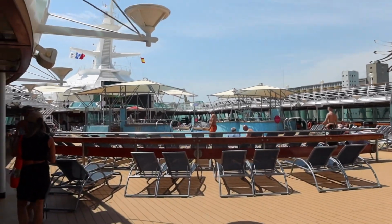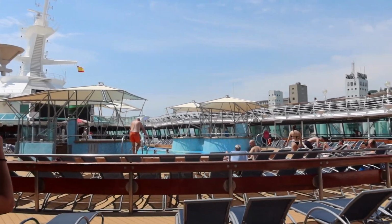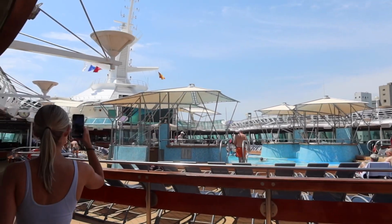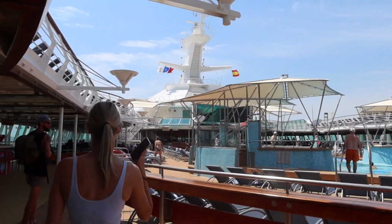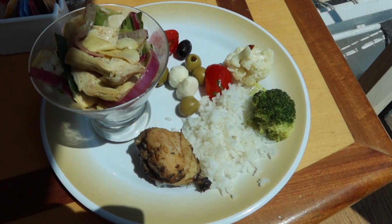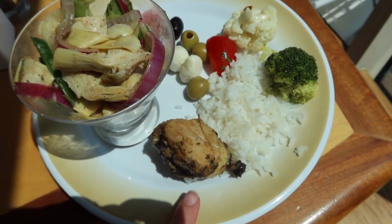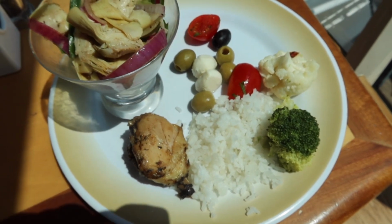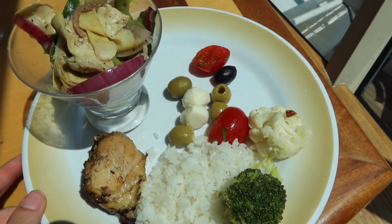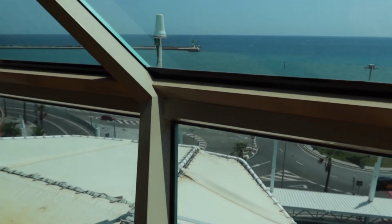The top deck is looking pretty quiet right now. It is 1:30, but there is live music playing. We're headed to the Windjammer Cafe. The first lunch in the Windjammer, I got the artichoke salad, roasted chicken, rice, some broccoli, cauliflower, cheese, olives, and tomatoes. And this is the view.